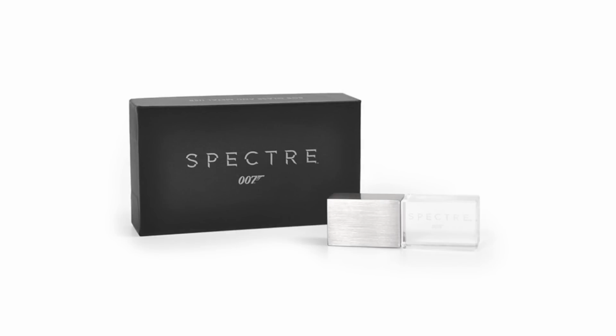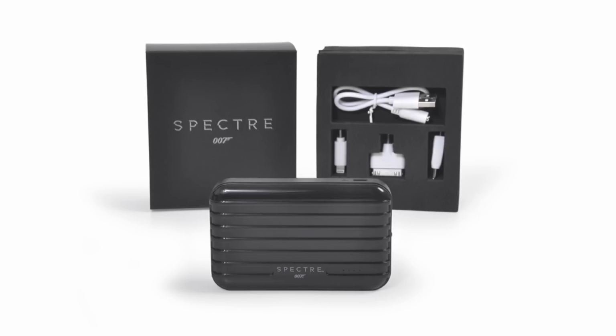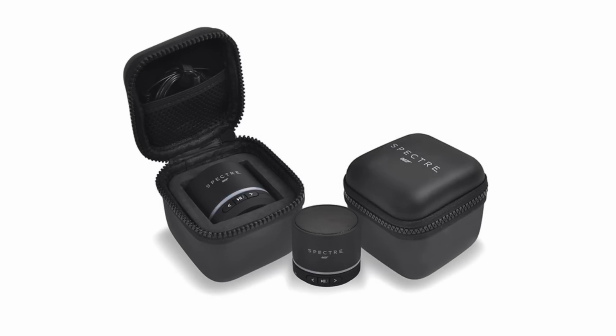On the technology side of things, there's a super stylish Spectre USB, which is half metal and half glass. The glass half lights up, illuminating the laser-etched logo. It's priced at £15. It's only 8GB in capacity, so it's not the most affordable storage, but who's buying it for that anyway? There's a portable power bank with three connectors, lightning, 30-pin and micro USB for £20, and a portable Bluetooth speaker for a more pricey £30.